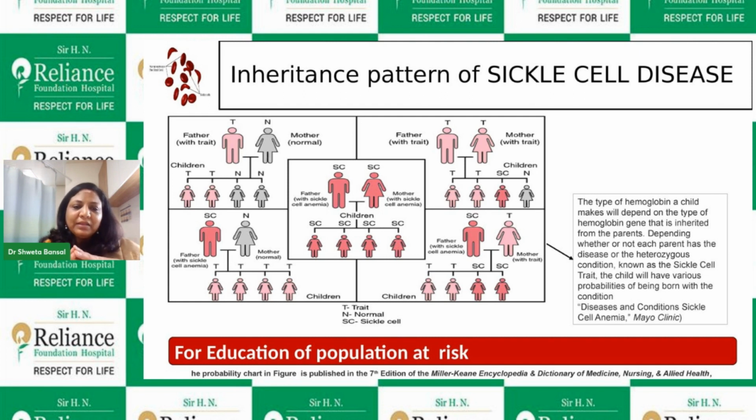And if mother and father both have the trait, that is, only a single gene. In our bodies, two genes are there. One gene in a child comes from the mother, and one gene comes from the father. And if one of the genes is affected, that is the trait, then there is a 25% chance, that is, out of 4 children, one child can have sickle cell disease. And similarly, we see other inheritance patterns in this sickle cell disease.